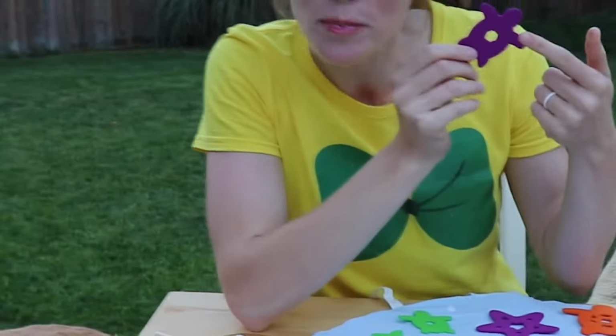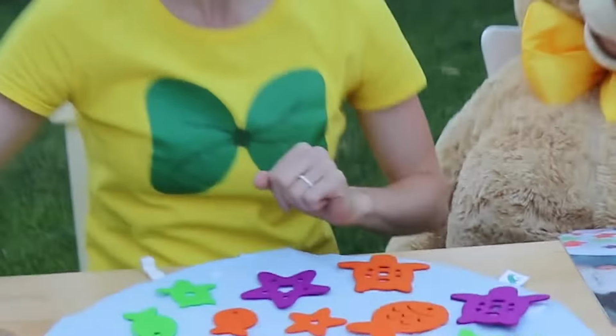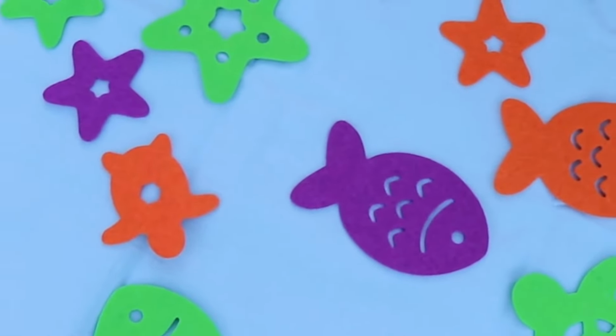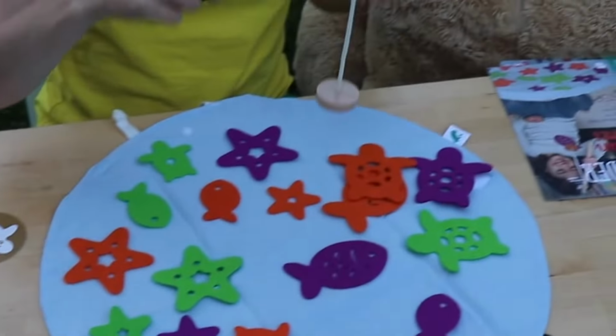This is the color purple. And this is a sea creature that's a turtle. We did it. All right, let's find another turtle. Ooh, let's see. Can you see another turtle? Which one should I get? Maybe this big one over here. Ooh.